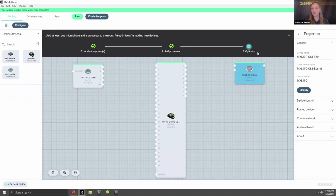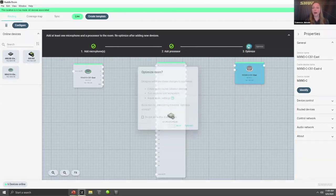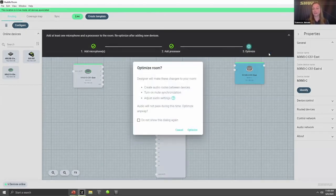At this point, I'm going to use the optimize feature, which is this sort of flashing play button found right above the MXN5C in this darker menu bar. With optimize, Designer will do a number of things to the devices in my location. It will create all of those audio routes between my Shure devices for me. It will enable mute synchronization if applicable, and it will make some EQ and gain adjustments to the devices in my location so that I am at my optimal starting point in terms of deploying this solution. Sounds pretty good, so let's optimize.